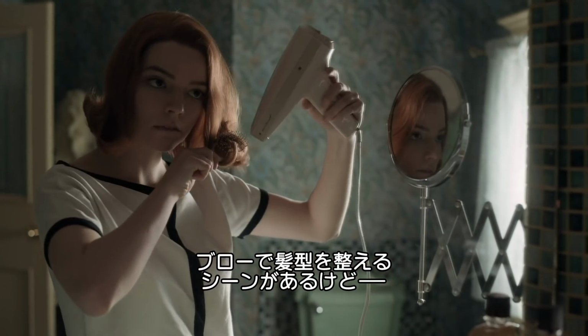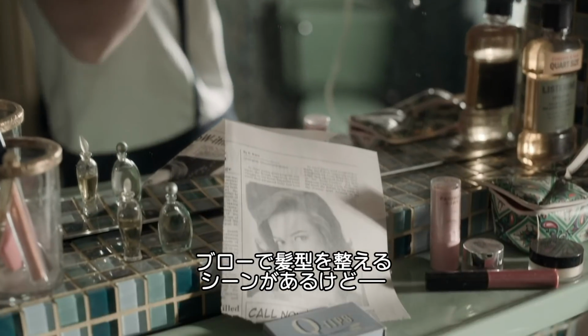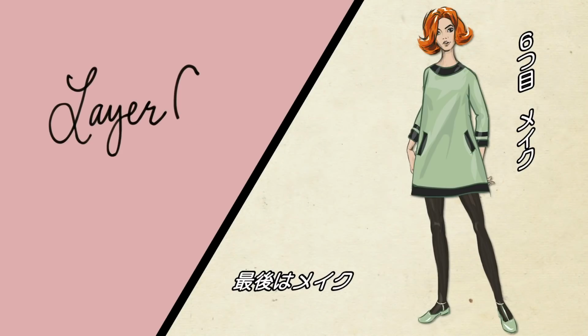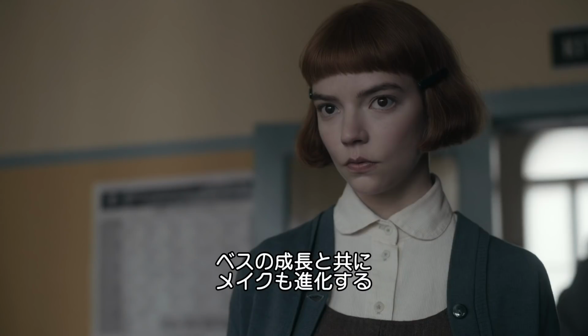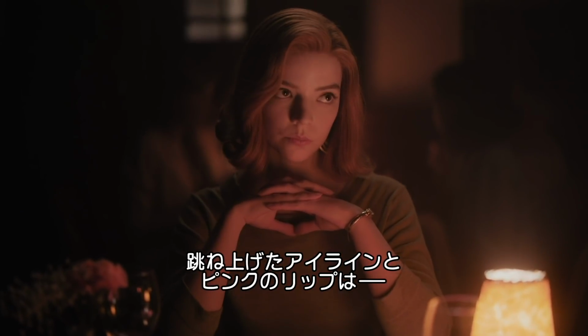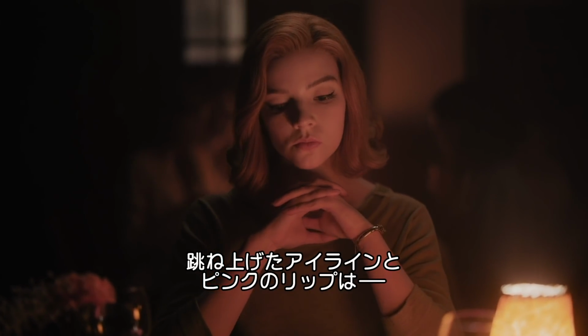At one point in the series, we see her styling her hair by blow-drying it, and this would not likely produce the same results as we see on screen. Lastly, her makeup. Beth's makeup evolves as her character matures throughout the series. Here, it mainly consists of winged eyeliner and pink lipstick.